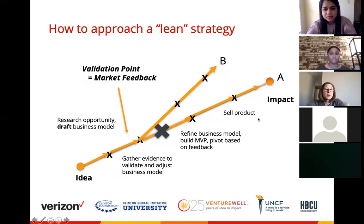So what we're hoping you'll take with you is this idea of a lean strategy to developing your social innovation and your social impact. This lean approach is one of researching and drafting the business model, and getting evidence that the model will work from the market by talking to customers and end users. Then, based on what you're learning at each of those points, you can pivot earlier on and shift your strategies before you invest all of that money up front, only to find out that you're not going to make it.